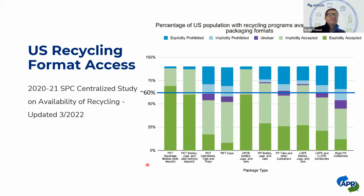The plot is a little bit fuzzy, but you can see that PET beverage bottles and PET jugs and jars both meet that. Green is explicitly accepted at MRFs, the lighter green is implicitly accepted, purple is unclear, light blue is implicitly prohibited, and the darker blue is explicitly prohibited. PET clamshells are pretty close, I think at about 55 percent now. PET cups are a little lower than that.